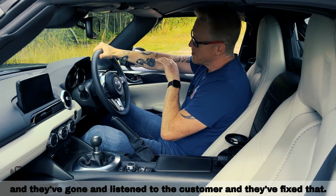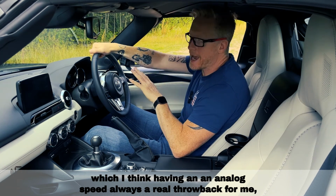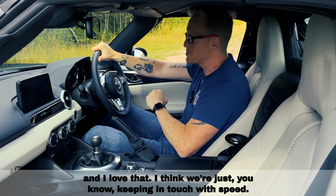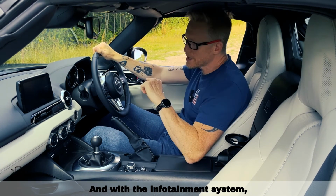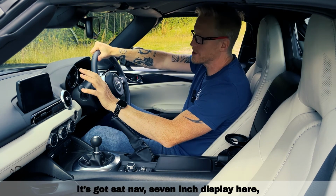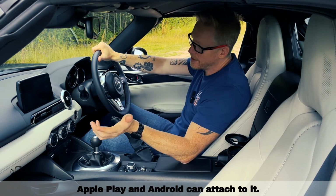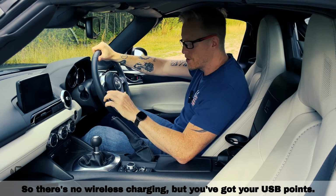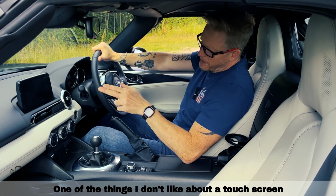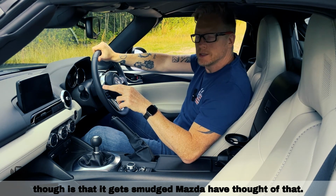The screen is analog and digital, which I think having an analog speedo is a real throwback for me, and I love that. I think we're just keeping in touch with speed. And with the infotainment system, we have Mazda's system here. It's got sat-nav, 7-inch display here, Apple Play and Android can attach to it. So there's no wireless charging, but you've got your USB points. One of the things I don't like about a touchscreen, though, is that it gets smudged.